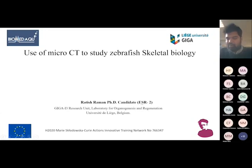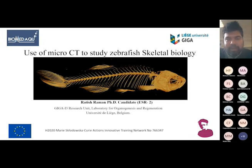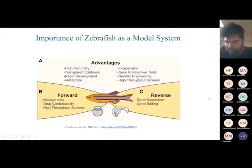Perfect. Thank you so much for this opportunity. I will be giving a case example of using micro-CT to study fish skeletal biology. I am a PhD student here at Liège. So this is a maximum intensity generated image of an adult zebrafish skeleton. And as a part of my PhD, I'm trying to study the role of certain genes whose proteins have been identified in human osteoarthritic patients. So the whole project is to study the role of those genes in skeletal development. And so let me go to the next slide.